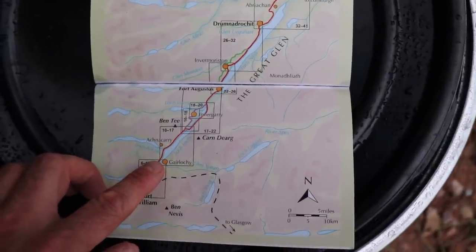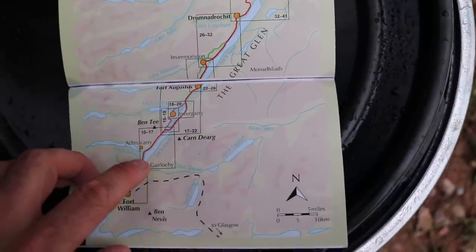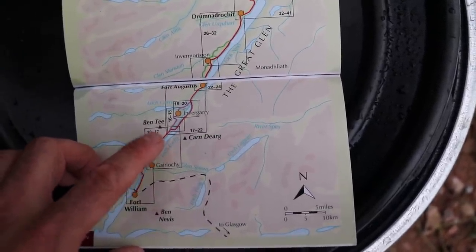For the first lock, where we did that portage, dropped back down into the canal, and entered into Loch Lochy, which is this body of water here. Paddled roughly three quarters of the way down here, where we're camping tonight.